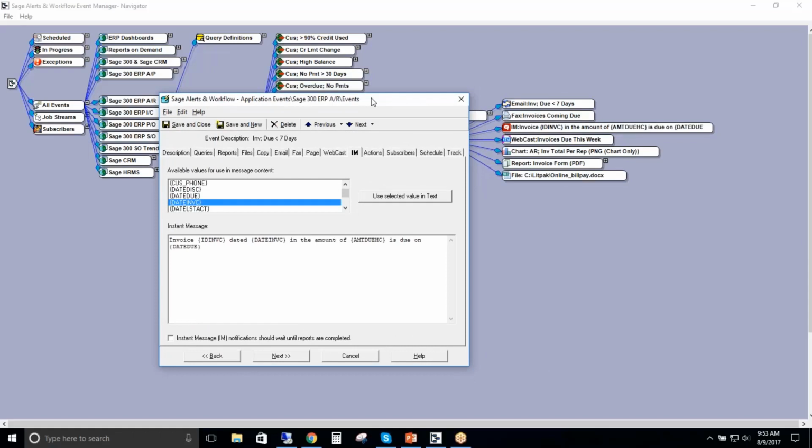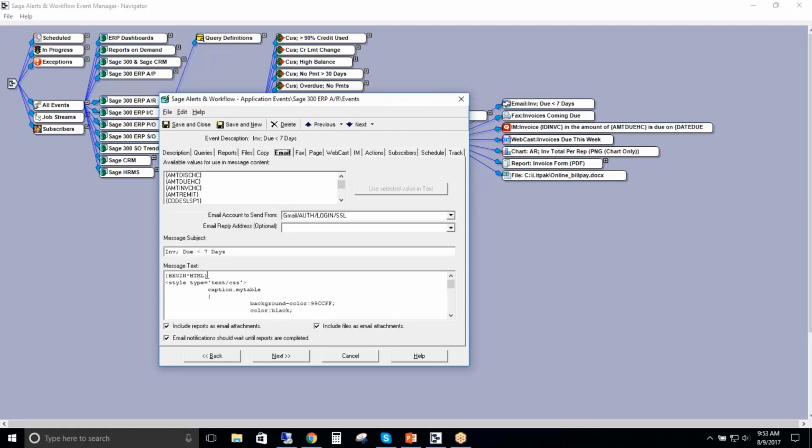Now, if we take a look, for example, at the email alert message that's generated, we've made that a little fancier. We're using HTML syntax here to create a nice looking table in an alert message, which of course brings up the question, do you need to know how to write HTML syntax yourself in order to create these nice looking email alert messages? Answer, no. Alerts and Workflow comes with a library of HTML templates that you can choose from. You don't need to know any HTML syntax whatsoever, as you're simply dropping in the fields of data from Sage 300 that you want to appear within your alert message.